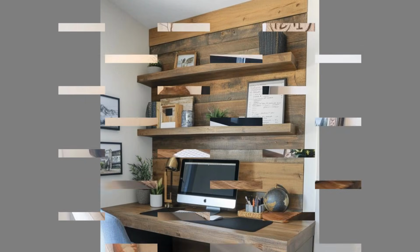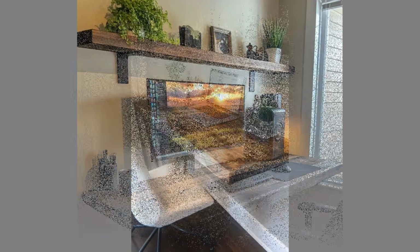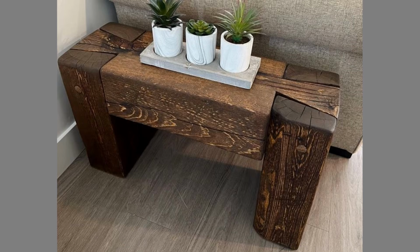Sourcing reclaimed wood furniture can be as meaningful as owning it. Many artisans and small studios now specialize in crafting pieces from salvaged materials, often highlighting the origin of the wood used. Whether it's Douglas fir from an old mill or teak rescued from shipwrecks, knowing the backstory adds value to the piece and connects the owner to a wider narrative.